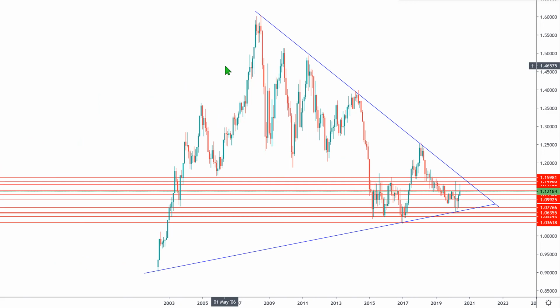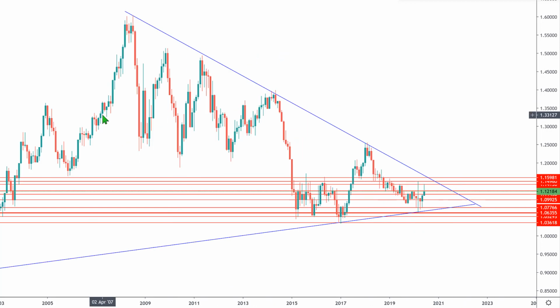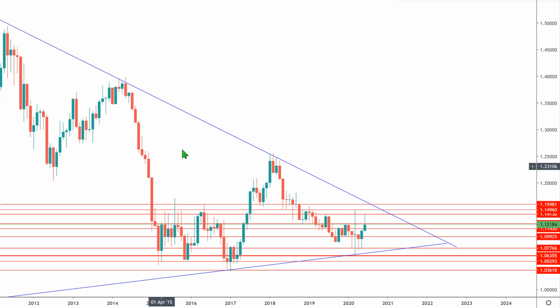So let's zoom out. Okay, zooming out right now, you guys can figure out the rally right here is currently in a state of a symmetrical triangle. Price is fluctuating through a symmetrical triangle. We all know in a symmetrical triangle, price can either break to the upside or to the downside. So I'm gonna zoom in on this chart so you can figure out the price action properly right here.